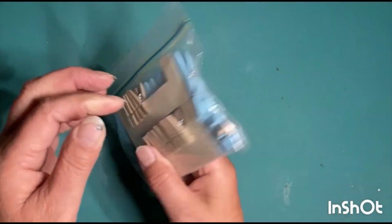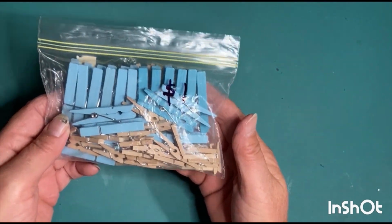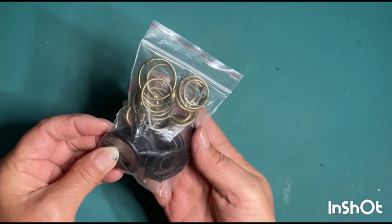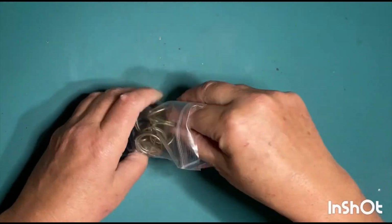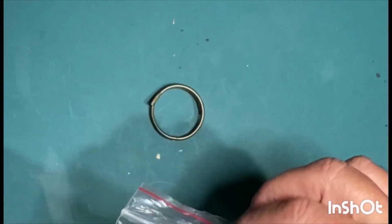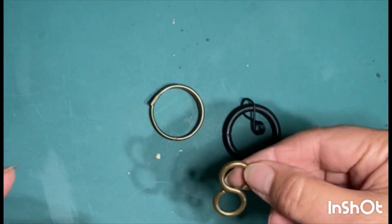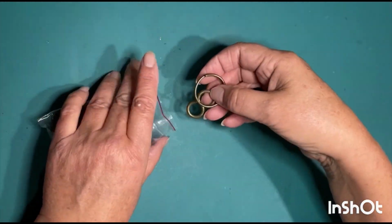Wooden pegs are excellent for crafting. This was $1 and there's some little miniature ones in there. This is a bag of curtain rings. It was $2 and I've already used quite a few of the black ones. You can see that on one of my videos where I've made handles for a storage container. There's gold coloured ones, black coloured ones, and these little figure 8 shapes in gold.